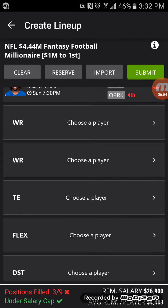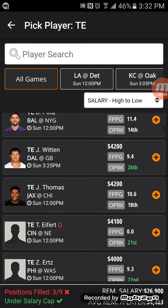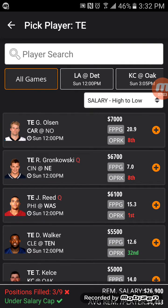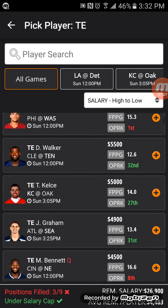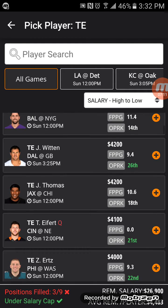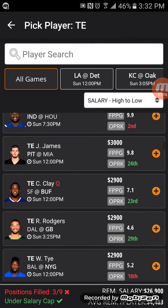So the best way to do that, we're going to jump straight into tight end. Tight end is probably the best value spot. If you look, obviously you got your Olsens, you got your Gronks, which Gronk's still coming off injury, so he's not 100%. Everyone's going to be going straight for Jimmy Graham, straight for Martellus Bennett. Bennett, I don't think, is going to repeat the numbers that he did last week.